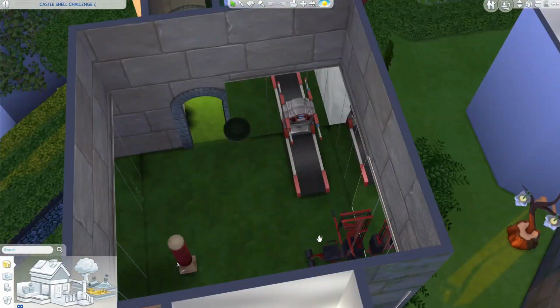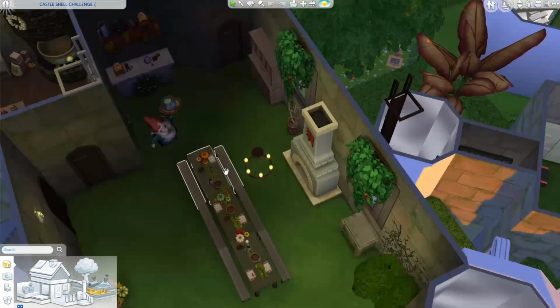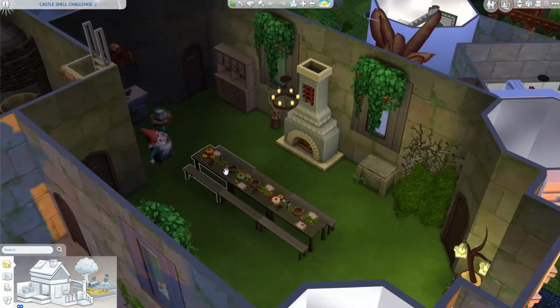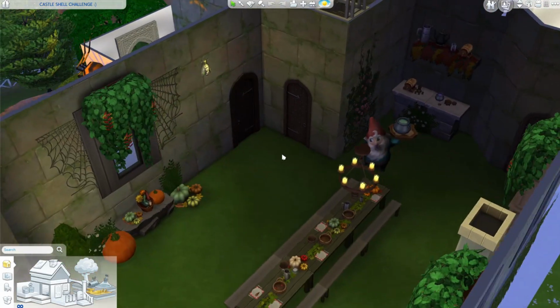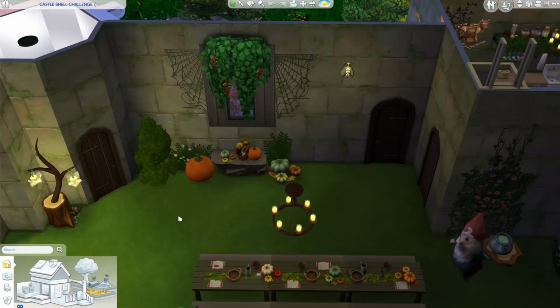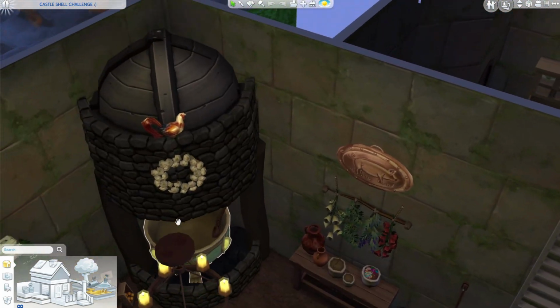That's so cool. There's even a little workout area, because you know, fairies and magical creatures gotta stay in shape. I love this indoor-outdoor vibe. Like, look at this little banquet table. Let the banquet begin. With this indoor gardening, it looks so cozy. Love all the overgrown details. This is neat. Oh, and look at this kitchen. I love anything that's smothered in plants.